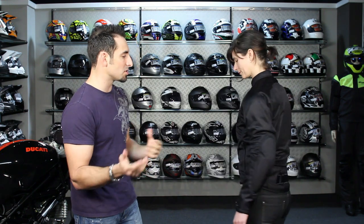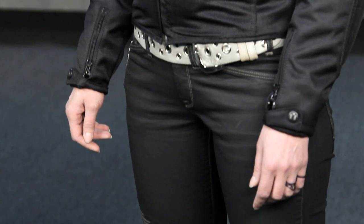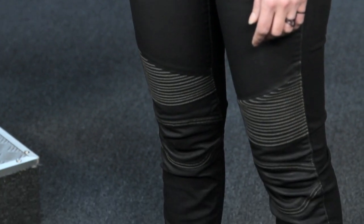Come back around. Kat's also wearing Dainese D25 jeans, just for frame of reference. But again, for a mesh only, really two and a half season jacket that's going to be more urban sport bike inspired, the Hooligan 2 is definitely your best bet from Icon.